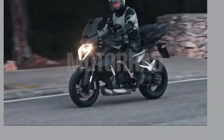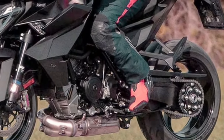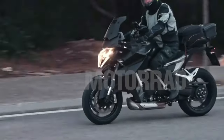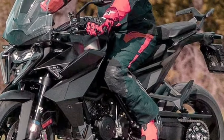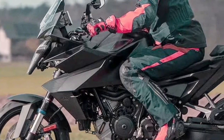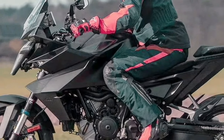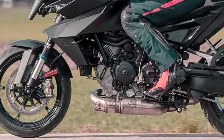Featuring an intuitive infotainment system, this motorcycle allows you to access navigation, music, and communication features right from the bike's display. With Bluetooth connectivity and voice command capabilities, you can stay connected while keeping your focus on the road ahead. Embrace the thrill of sport touring with the dynamic handling and agile performance of the 2025 KTM 1390 Super Duke GT. This motorcycle is built for riders who demand the best of both worlds: sporty performance and long-distance comfort.